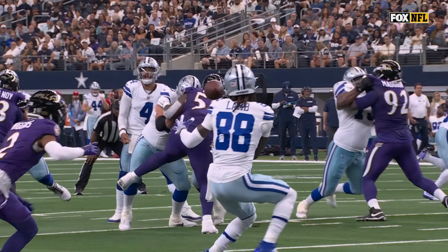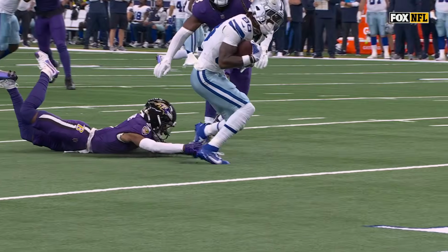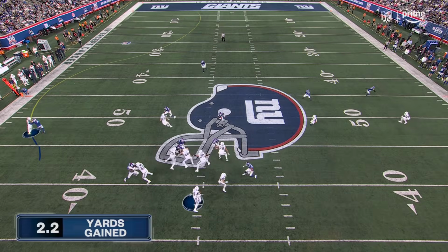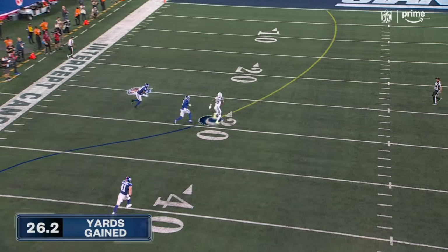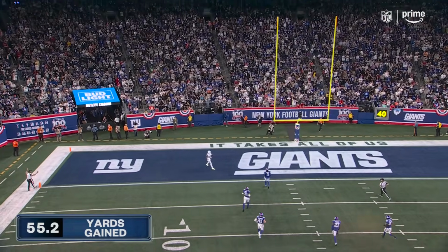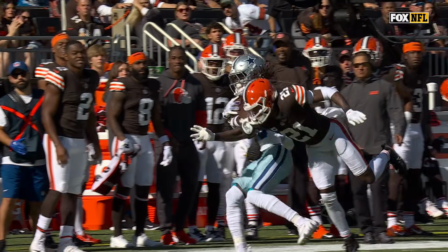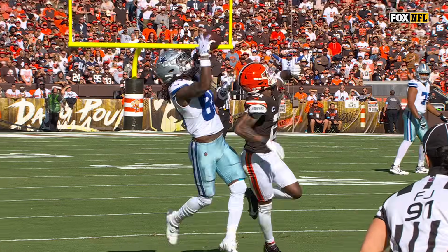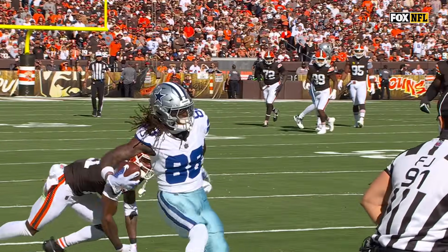Dak likes any space he's going to get. He's going to try to find it. And CeeDee, just what a cat. Corner or safety blitz here. Nice job picking it up. Middle field safety, one-on-one. Really well done by Dak Prescott. To see the pre-snap, safety comes down. What a catch and what a throw. That's tight coverage on Ward. We love talking about that matchup all week. What's it going to be like with CeeDee Lamb and Denzel Ward?